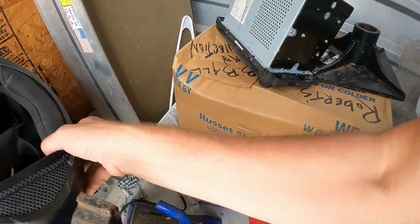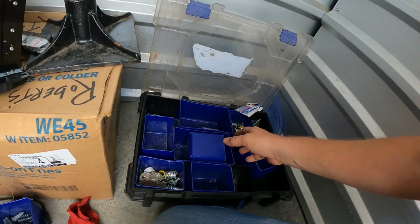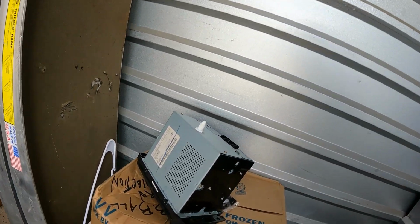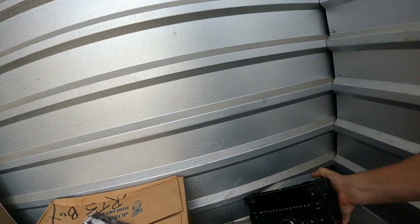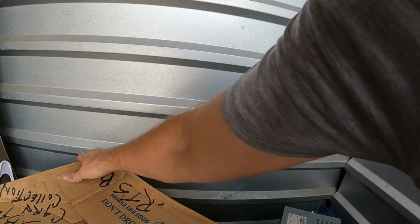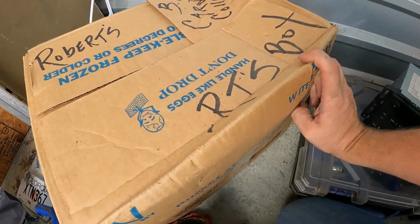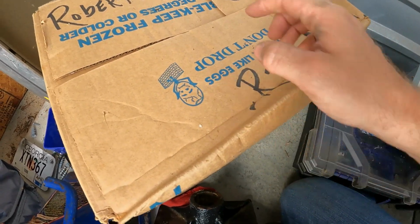Okay, so that's where that goes. All these got to go back inside there, and then they'll go in here. So that's a decent little thing. We got a tamp, but no pole for it. Radio that they took out. Okay, here's the box we're gonna look at here. Robert's baseball card collection, RTS box. I don't know, maybe that's probably his initials or just stands for Roberts.